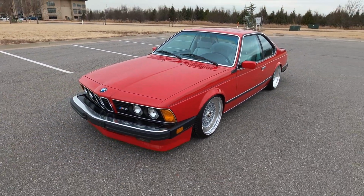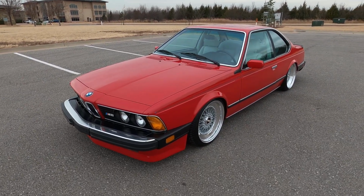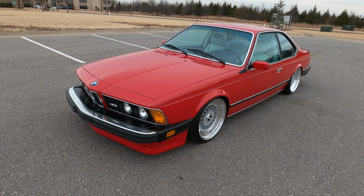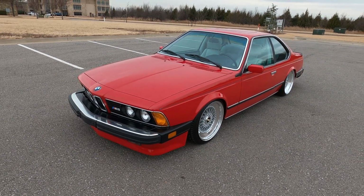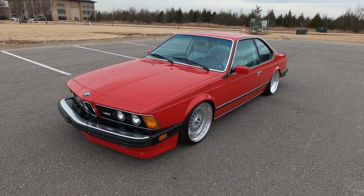But yeah, this car is just a really beautiful cruiser. It runs fantastic, it drives really smooth, and it's just a really enjoyable car to look at with this late 80s European aesthetic. Incredible car in incredible shape.